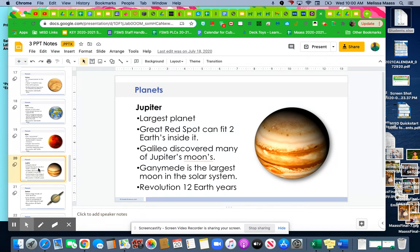Remember, Jupiter has that great red spot on it, and that great red spot is a big storm, kind of like a hurricane-esque dust storm. You can fit 2 Earths inside just that storm. The whole planet of Jupiter, you could fit close to 1,000 Earths inside. That's crazy. It's insane that you could fit 1,000 Earths into the planet Jupiter, and that's how big it is.